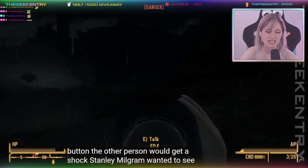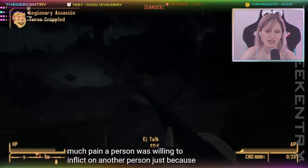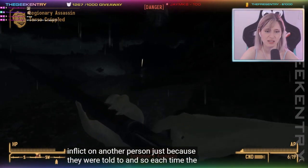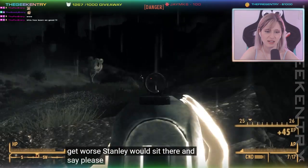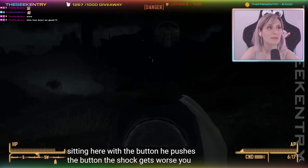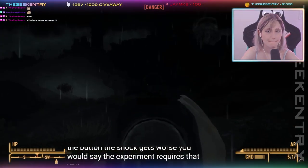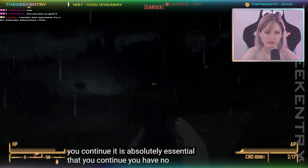Stanley Milgram, I have seen that. It tested how much pain a person was willing to inflict on another person just because they were told to. And so each time the person pushed the button, the shock would get worse. Stanley would sit there and say, please continue. The person is sitting there with the button. I do remember seeing that. They've used that experiment in a lot of TV shows as well. It requires that you continue. Absolutely essential that you continue. You have no other choice.